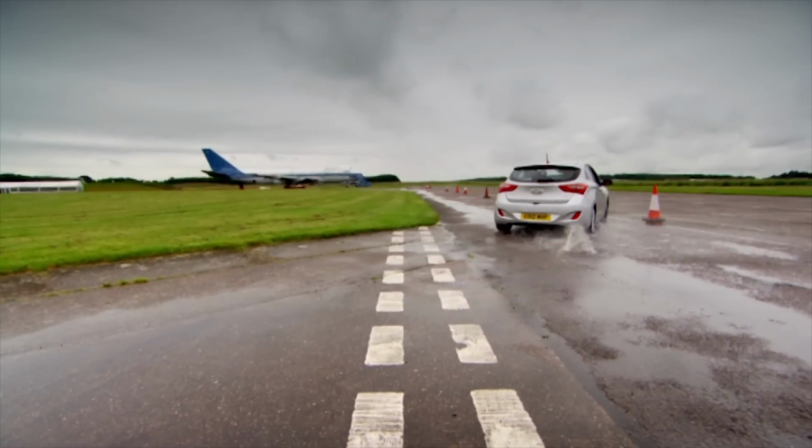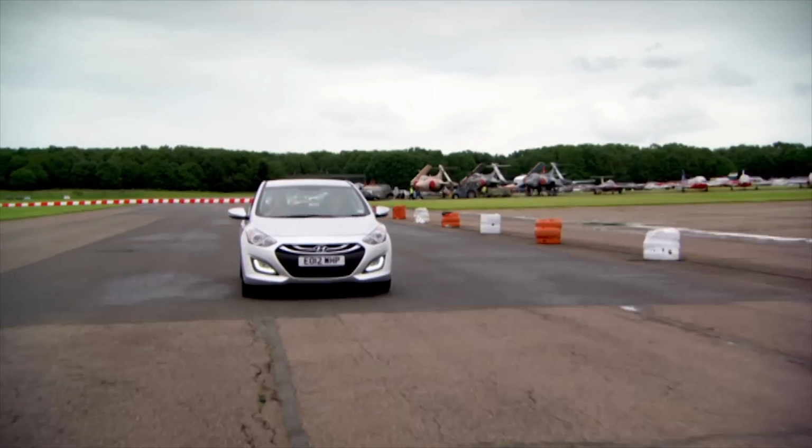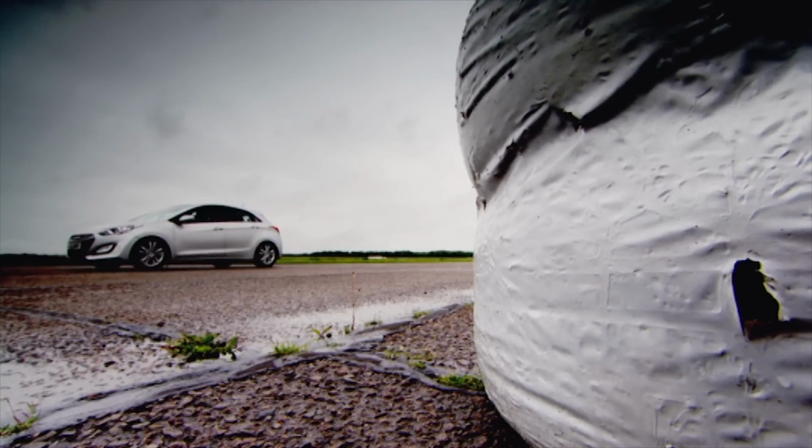And finally, we tested the braking. Get up to 100 miles an hour on the runway and slam the brakes on. Let's see how quick it stops. All right, we'll get ready then. Are you ready, Victoria? Yeah, be nice, ready. 3, 2, 1, pitch it! There we go, ABS coming in. I felt good. Yeah, that was all right.